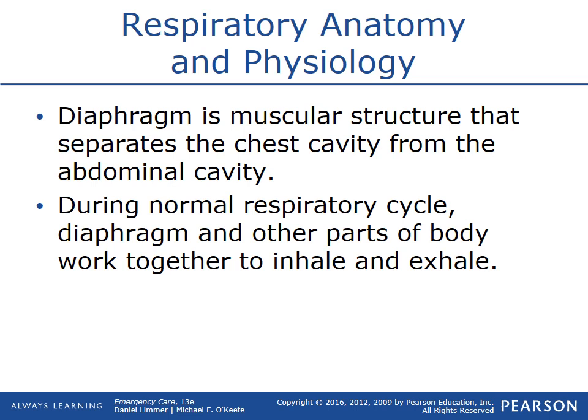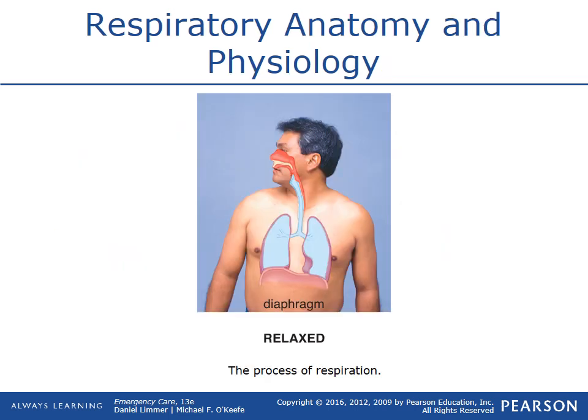The diaphragm is a muscular structure that separates the chest cavity from the abdominal cavity, and the diaphragm is considered a muscle of our respiratory system. During our normal respiratory cycle, the diaphragm and other parts of the body work together to inhale and exhale. To exhale is a relaxed process.